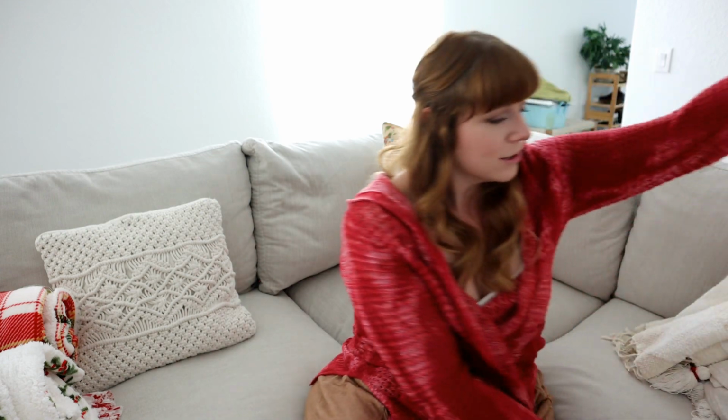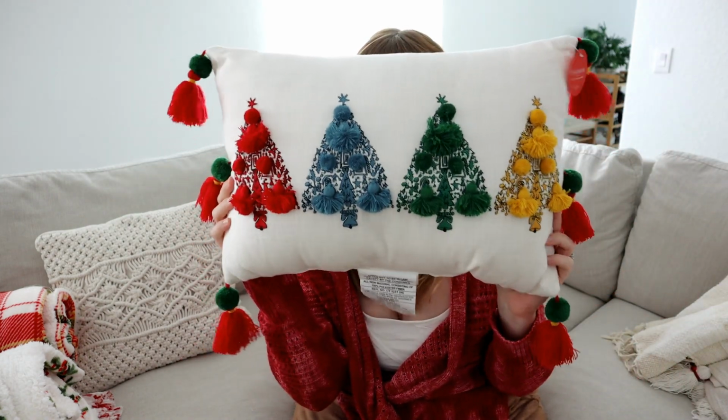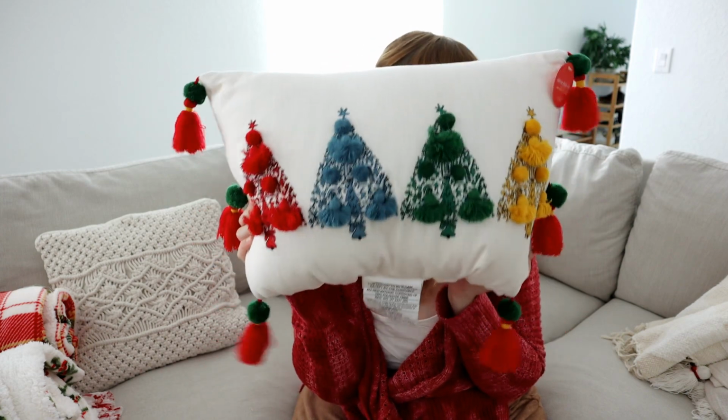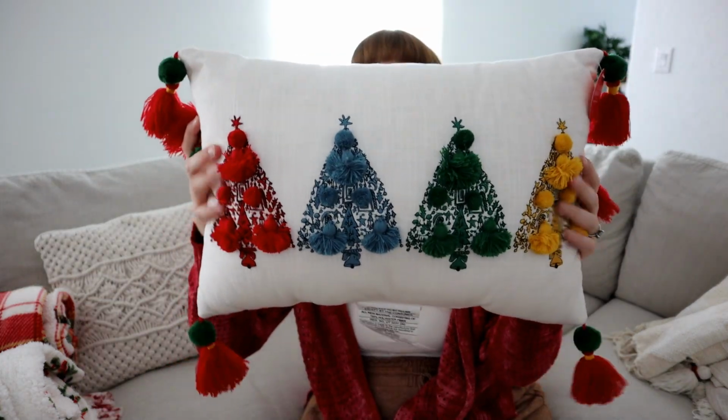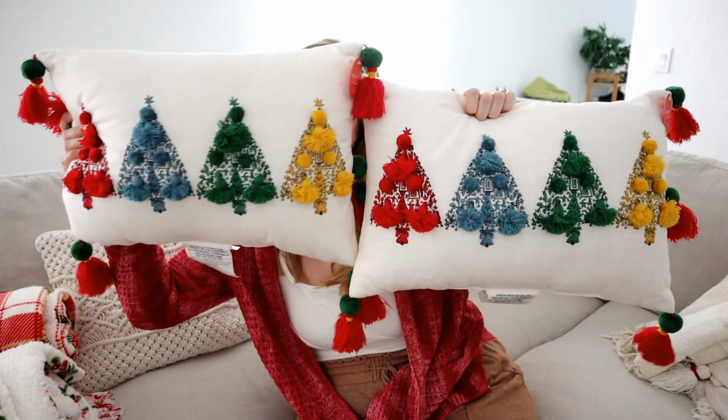Last things to wrap up this haul are some pillows. I wanted to add some color into my bedroom. I wanted to get some bed pillows, and I found these from Opal House. And oh my god, they are so stinking cute. But isn't it cute with the trees, and it's colorful? And I got 2 of them. These are $25 each, and that's what they look like.